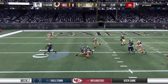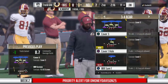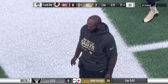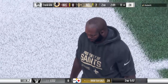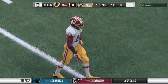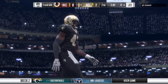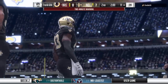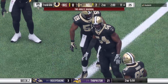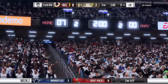Throw now on first down. And this play doesn't go anywhere. Backwards, losing yardage to the 11. It's a loss of a yard there, and now second down. Two minutes remain here in the first half.